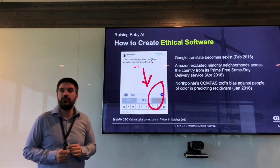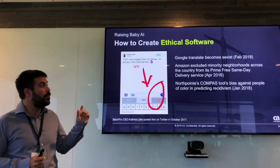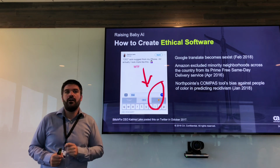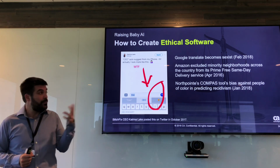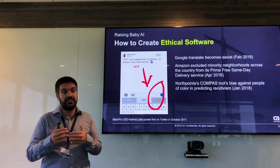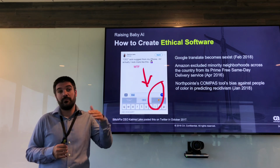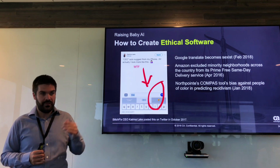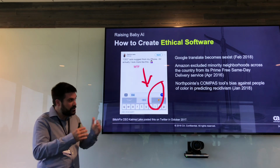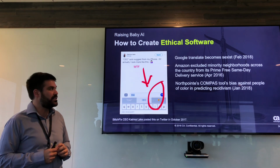And yet another example, Northpointe had software called COMPAS, which was basically trying to predict recidivism for people that were awaiting trial. So we had a court, and the judge needed to decide if they would allow them to go on bail while they were awaiting trial, or keep them in prison, and they were using this software to make the decision.